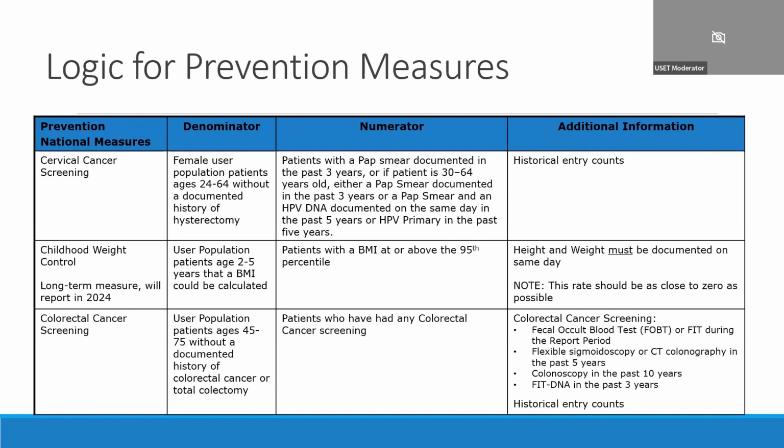So cervical cancer is next. This is female users, looking to see if they had a pap smear in the last 3 years or 5 years, depending on what service they had. And this is where I was mentioning to Nancy that if you use the historical procedures in the system, it only captures it for that 1 year, even if they had, say, the HPV DNA, which is a 5-year. So it's kind of a pain.